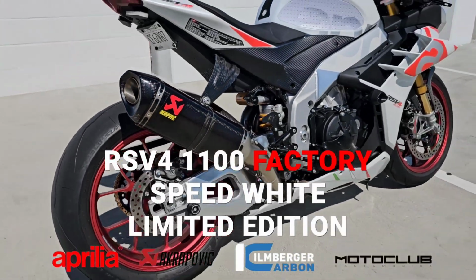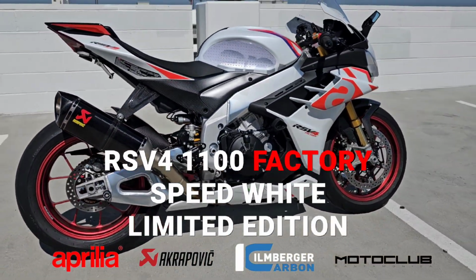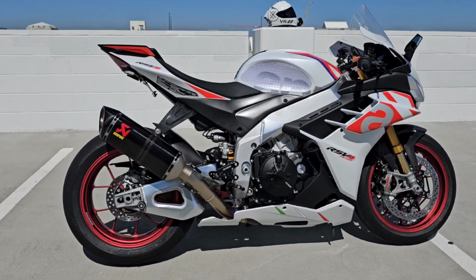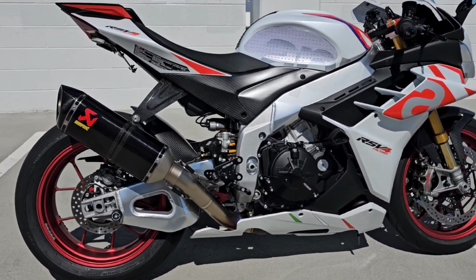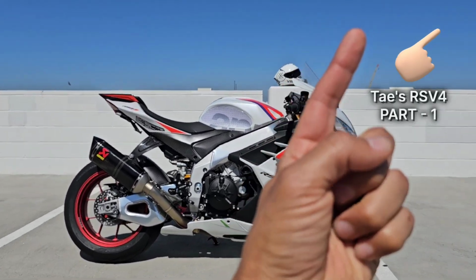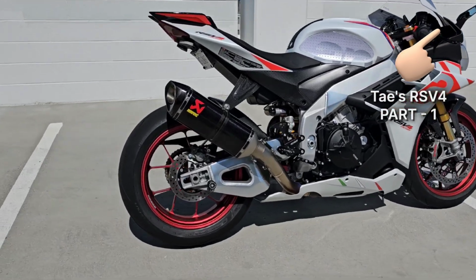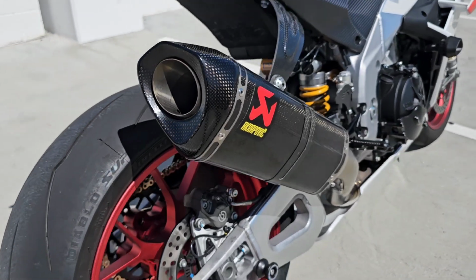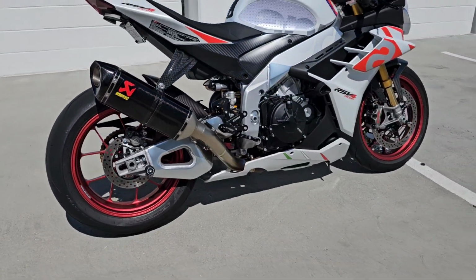Sun's out, baffles out. This is part 2 of Tay's Aprilia RSV4 Factory Limited Edition upgrades, phase 2. If you guys haven't seen part 1, I'll link that video right about here, where I gave you a close-up of the Akrapovic slip-on exhaust, which at the time had the baffle in. I am going to turn it on for you guys in a sec.